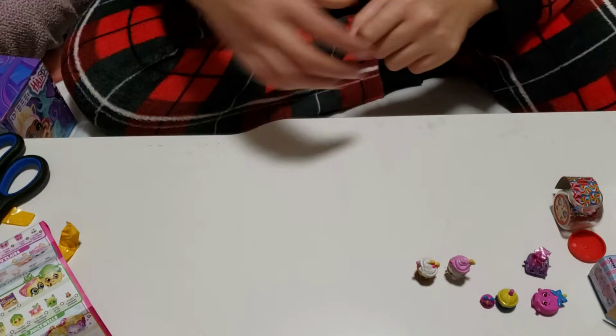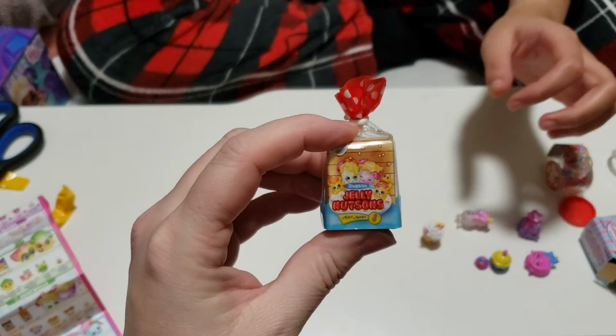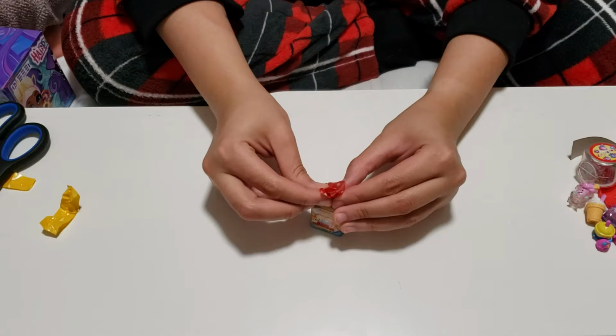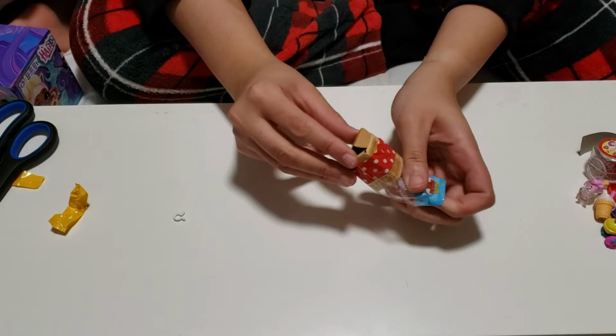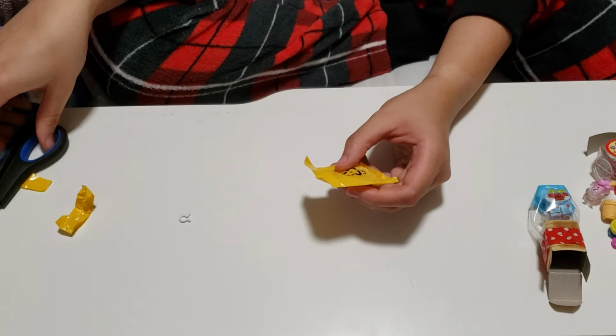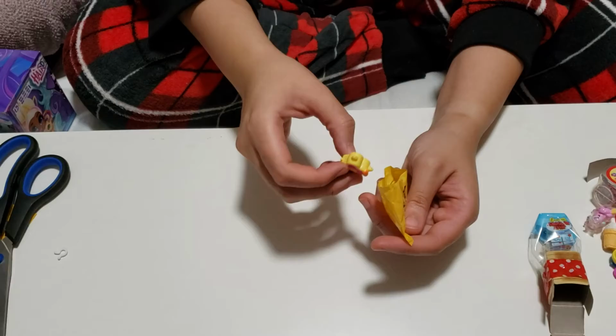All right, what's this one? Jelly what? Jelly Nutsums. Or the Nutsums. All right, let's open him up. We only got one of those Jelly Nutsums. Let's see if I can find where they are on this paper. Here, Jelly Nutsums. All right, so we got the bread, and then when we open up the bread, we're gonna get a bread.